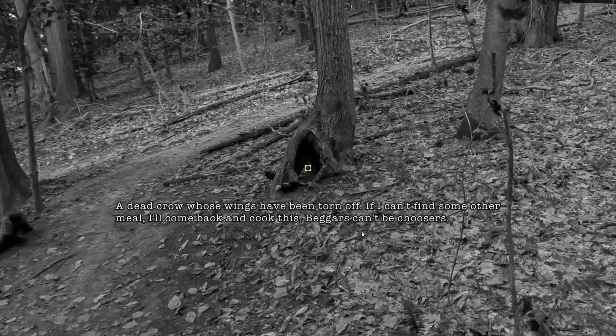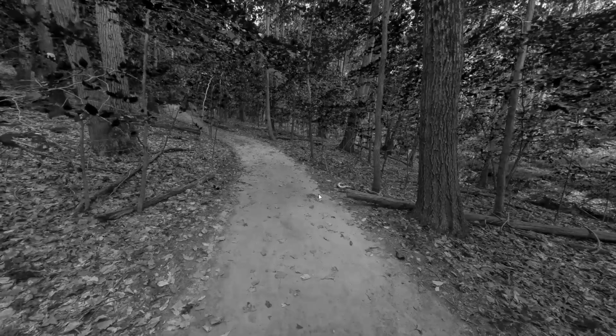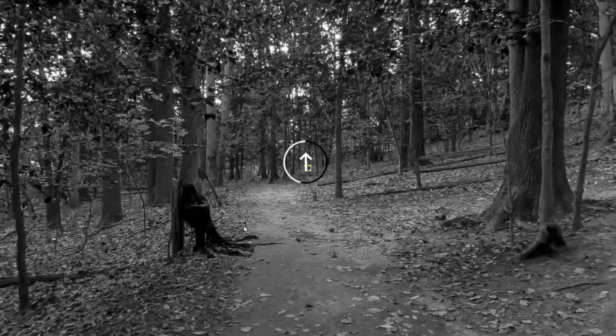Dead crow whose wings have been torn off. If I can't find some other meal, I'll come back and cook this. Beggars can't be choosers. That is true. I thought that was a person, but it's just another black cloth. I have a bad feeling that I'm being watched or followed. There's something out there watching me. I could just feel it. I can feel it.